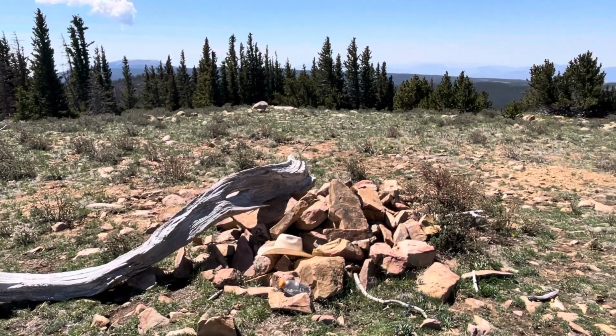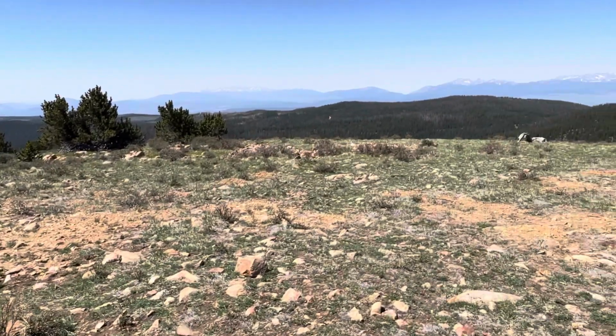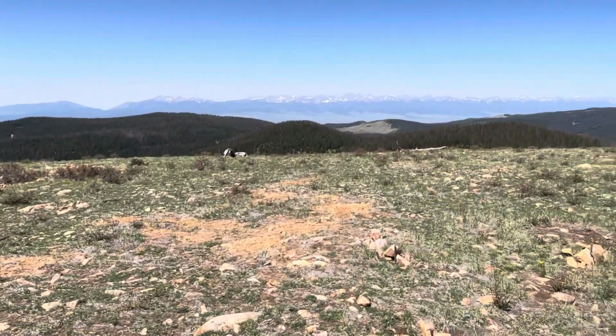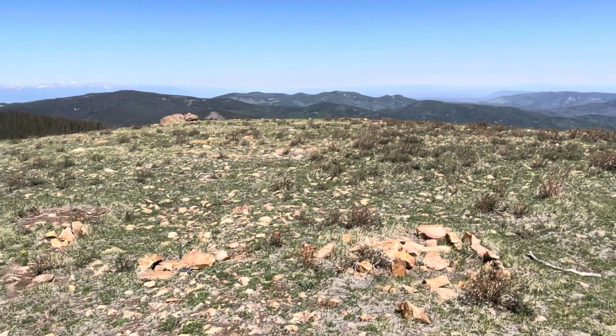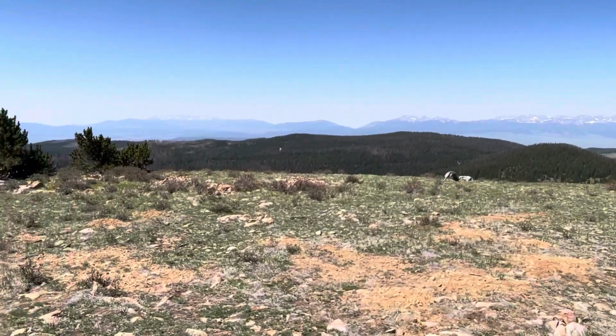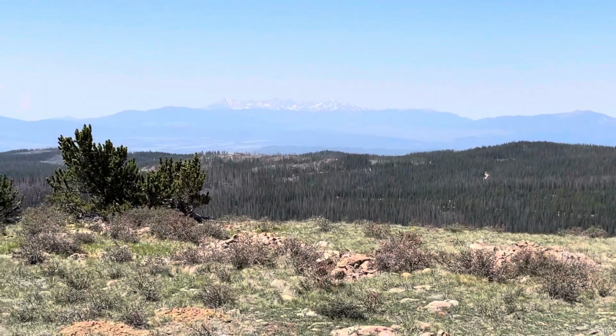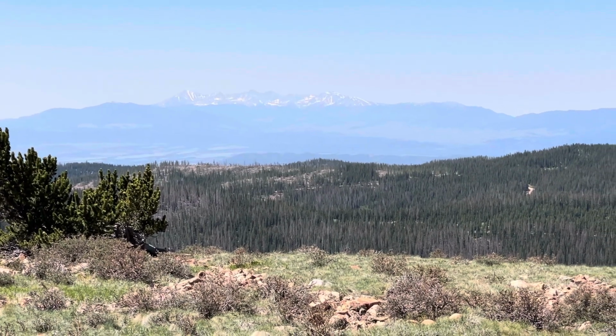Good morning from St. Charles Peak in the Wet Mountains. It's kind of this wide open summit right here. And let me just show you the views. First of all, this is facing the Sangre de Cristo Mountains out there.